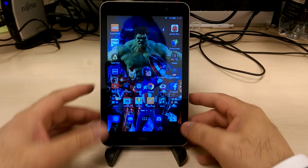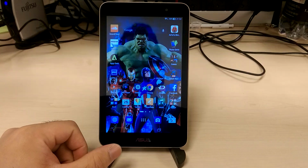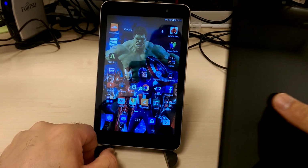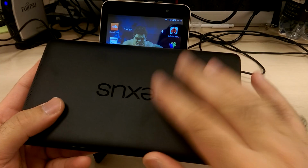Okay, now when we talk about the lower end budget of the tablets, there's another tablet which comes to your mind, and most people know about that tablet, and that is the Nexus 7. I also have a Nexus 7 next to me here. As you can see, this is the Nexus 7 2013 model, and often a lot of people actually compare this with all the budget tablets.